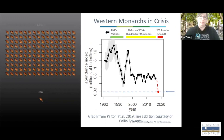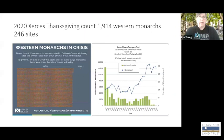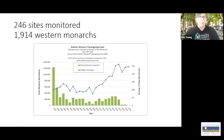The latest Thanksgiving count that was done and announced recently, we have only 1,914 Western monarchs counted, with 246 sites that were counted. On the slide to the right is the graph, and I wanted to show it larger so that the green bar, it's now in 2020 barely visible. And to understand the amounts that we had, as you can see, in 1997, the amounts we had even then.